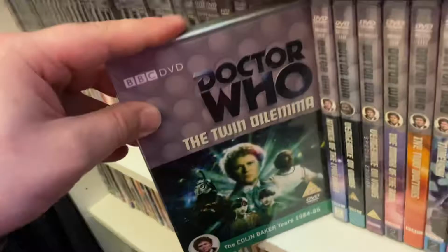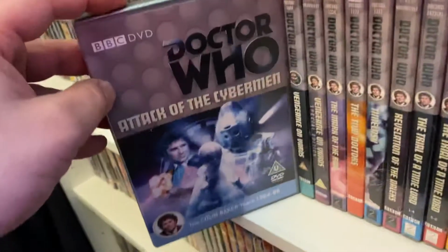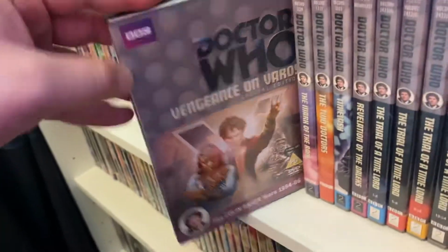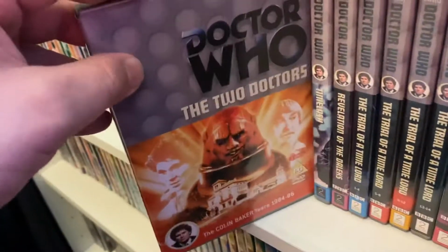Now into Colin Baker's run. This is the worst story ever for Doctor Who, The Twin Dilemma. Attack of the Cybermen, really good. I do like that one. The original DVD release of Vengeance on Varos. The special edition of Vengeance on Varos. Mark of the Rani. The Two Doctors. I really do like that.